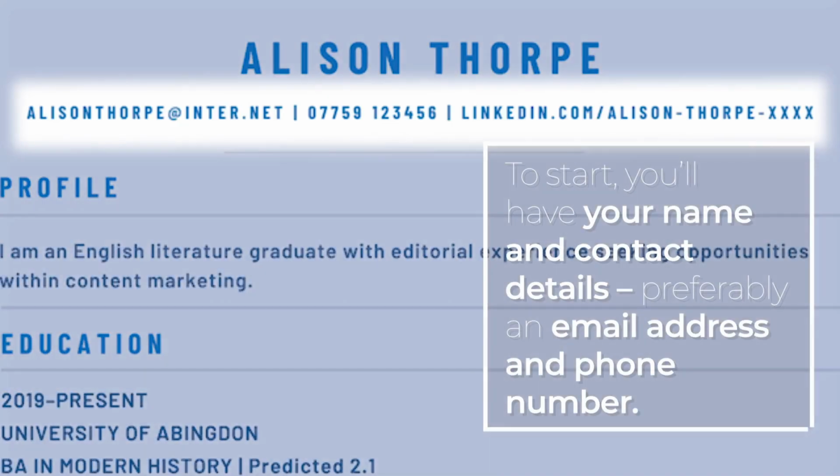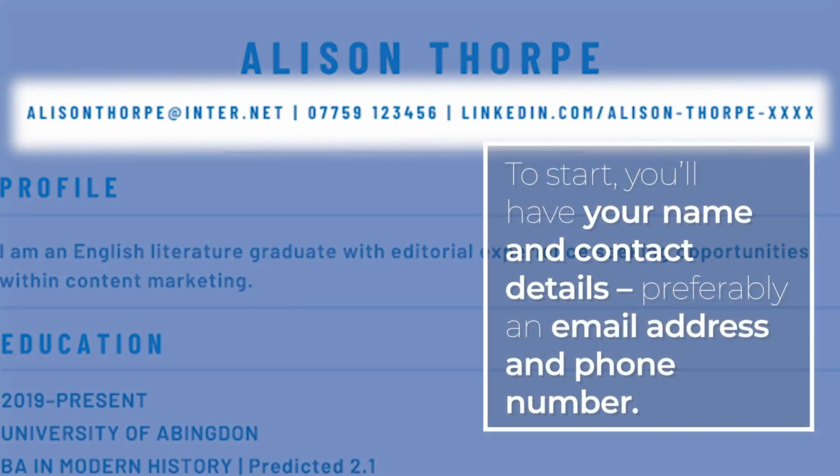With this in mind, let's quickly run through the most essential elements of a CV. To start, you'll have your name and contact details, preferably an email address and a phone number. You could also include your LinkedIn URL. Definitely don't waste space with the words curriculum vitae. There are a few other things that you don't need to include in the UK or Ireland, namely your age, gender and date of birth. It is also not standard practice to include a photo, but that's up to you.